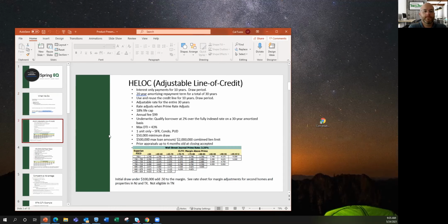Our HELOC product is an interest-only payment and a 10-year draw period, which I love this product. I've been in this product for many, many years, for the simple fact that it gives the customer financial flexibility. They're able to use the second mortgage any way they want to. They can pay it down, they can redraw it, they can use it for college educations, home improvements, debt consolidations, whatever the customer's dreams are, they can use it for that 10-year period.